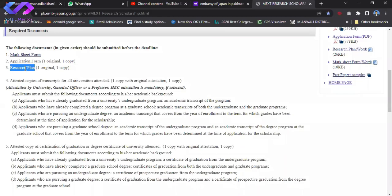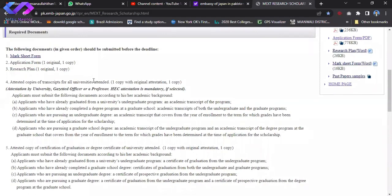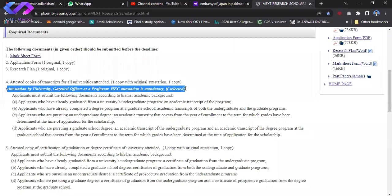The research plan we also have to submit there. Secondly, attested copies of all universities attended. One thing to mention here: in the Chinese government scholarship, we require a notarized document, but in this case, you don't need a notarized document. You can ask your university professors to attest these documents, and these will be considered original, or you can say attested. If original is written there, it means you copy your document, and that attested document is going to be your original document.